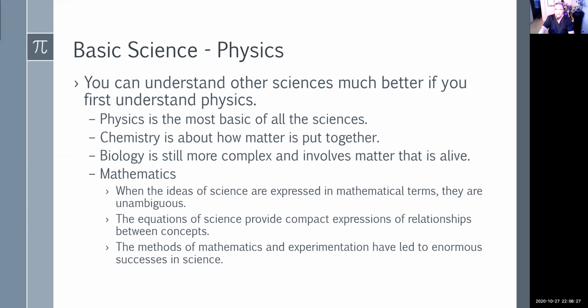And then we get to mathematics, because we just went over math in this course, but mathematics in itself is really the way that science is expressed, right? Math is an unambiguous term. It is or it isn't, right? 1 + 1 is 2. The equations of science provide compact expressions of relations between concepts, right? And the methods of mathematics and experimentation lead to enormous expansions in science, right?